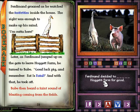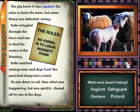Babe then heard a faint sound of bleating coming from the fields. The pig knew it was against the rules to leave the farm, but something was definitely wrong. Babe wriggled through the fence and ran to find the source of the bleating. Babe watched strange men and dogs herd the panicked sheep into a truck. He ran down to ask Ma what was happening, but was quickly chased off by one of the dogs.